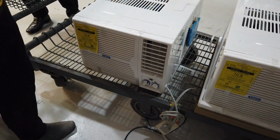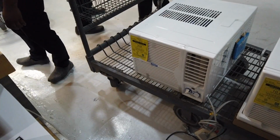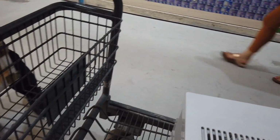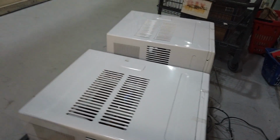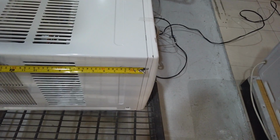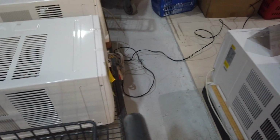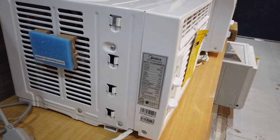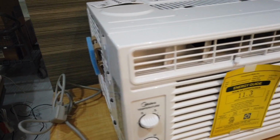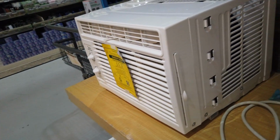Because the Media, although it's cheaper, you cannot put it on a wall because of the side. If you look at the side of this, I got 6-inch thickness of wall. So this is like 7 inches for allowance there on the back. That's perfect. But if you look at the Media brand, there's no allowance. Although the price is quite good. But like I said, I cannot. I've heard problems with this unit.